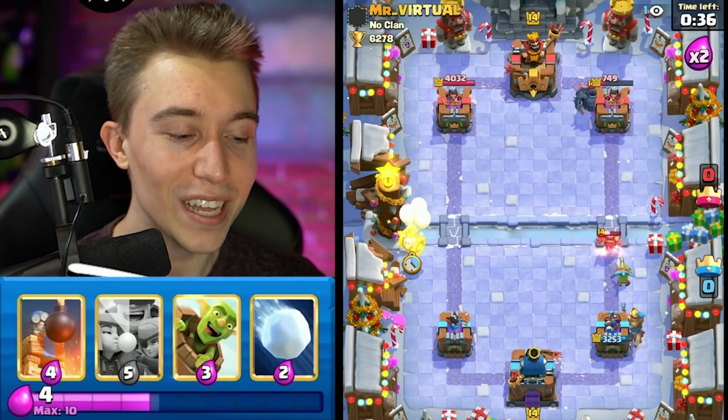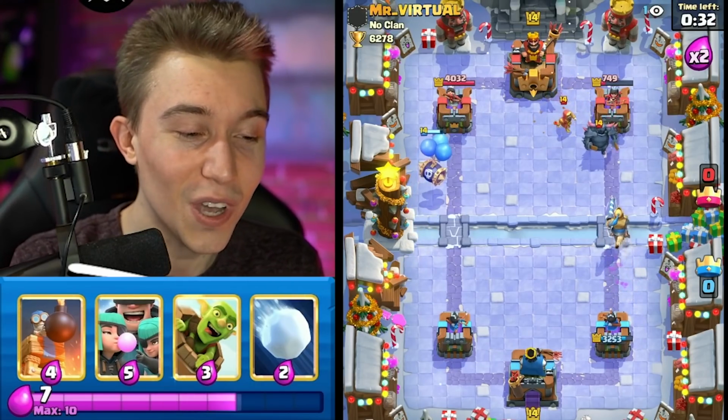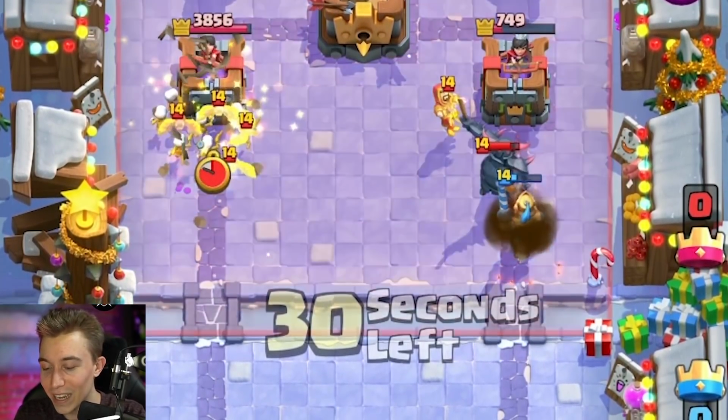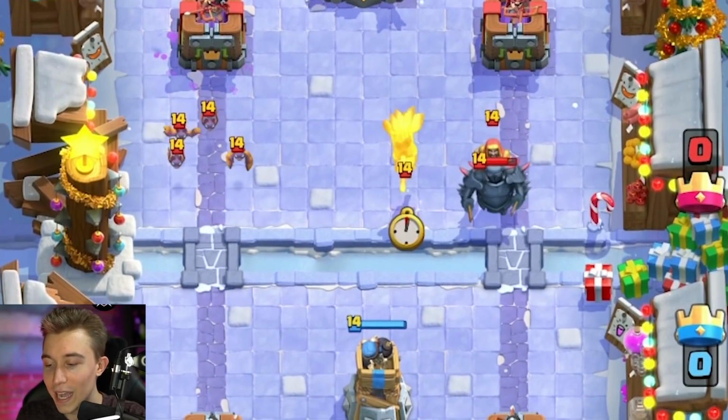All right, I'm going to Skeleton Barrel on the left-hand side. It looks like it's pretty okay for me. If the Dark Goblin stayed alive, that would have been next level dominance. But it's extremely important that we do not go in the same lane here. Even though I'm doing a lot of damage, I'm going to try to take the right-hand tower.